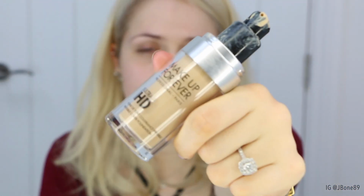For foundation, I have been absolutely loving the Makeup Forever Ultra HD foundation, and this is in the shade Y225, and it seems to be the perfect shade for me when I'm this colour. I really want to put some fake tan on soon. So what I'm going to do is just place it over my skin, and then blend it in with a beauty blender.